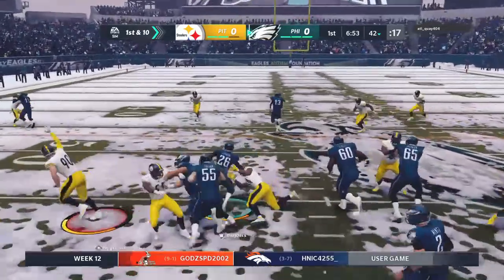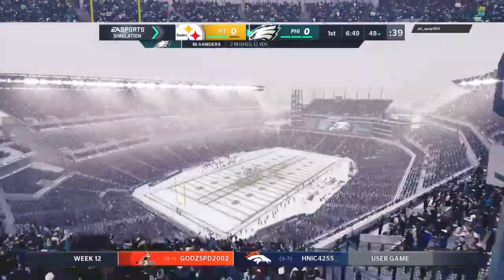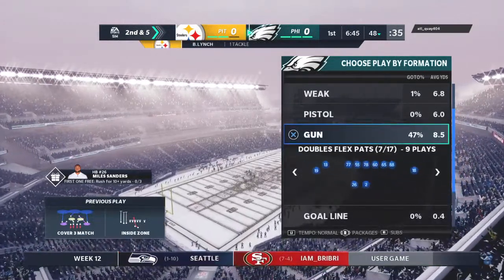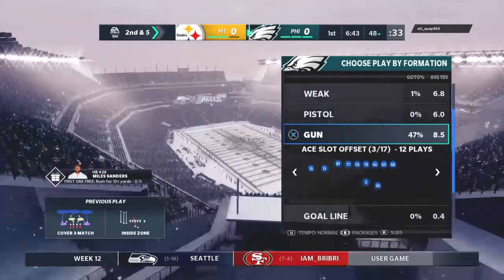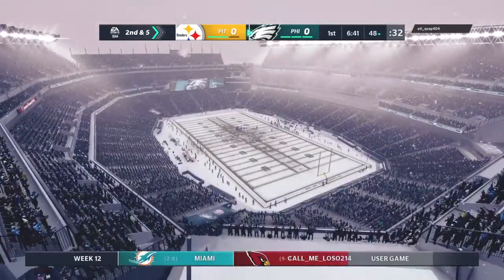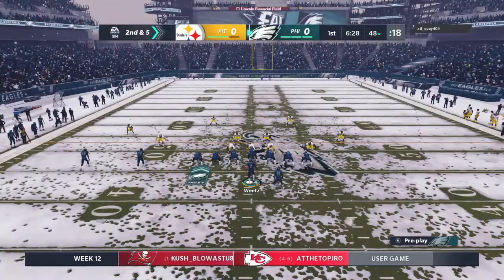On 1st and 10, it's Sanders. And give him about 5 as he gets this up to the 48-yard line. Tackle made. I think that's the type of run we'll continue to see throughout this game. The snow coming down, I don't expect a lot of big plays to be broken. After the pickup of 5, here's 2nd and 5.